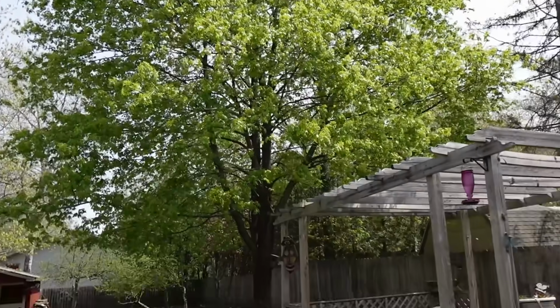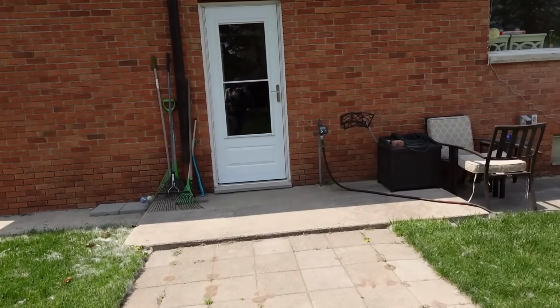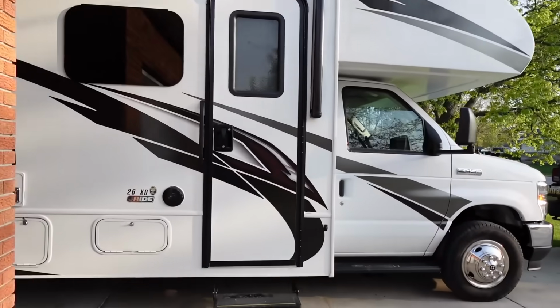Oh, the helicopters are coming back. She likes to eat those. All right, let's go back in. Ms. Memphis stayed in. She was like, nope, I'm napping. Y'all can go out there in the cold.